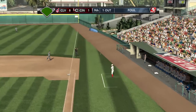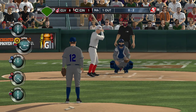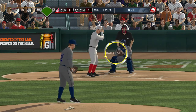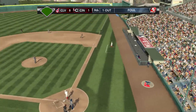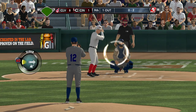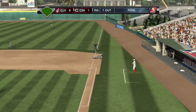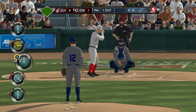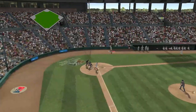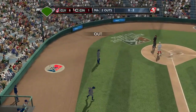A swing and a foul off to the right side. Here's the pitch. Well, when a pitcher throws a pitch like that, you expect to get the strikeout. Great piece of hitting defensively to keep this at bat alive. And that's another foul ball. This is pop foul to the right side, but playable. The catch is made, and that's out number two.